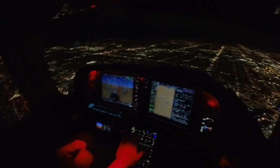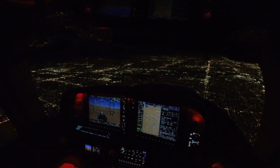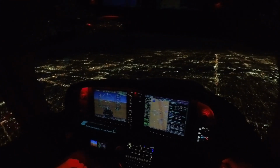3 Bravo Bravo, report 11 o'clock. Inside, 3 Bravo Bravo. 3 Bravo Bravo, cleared visual approach, runway 30 right. Cleared for the visual approach, 30 right, 3 Bravo Bravo.